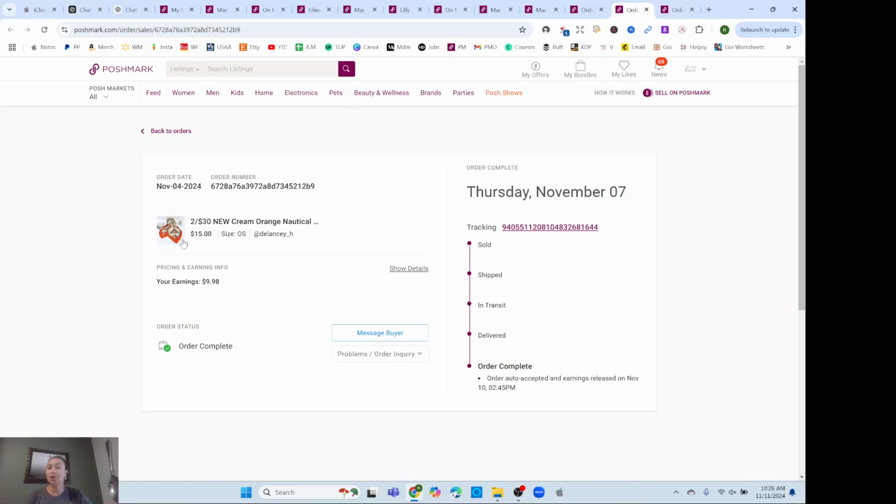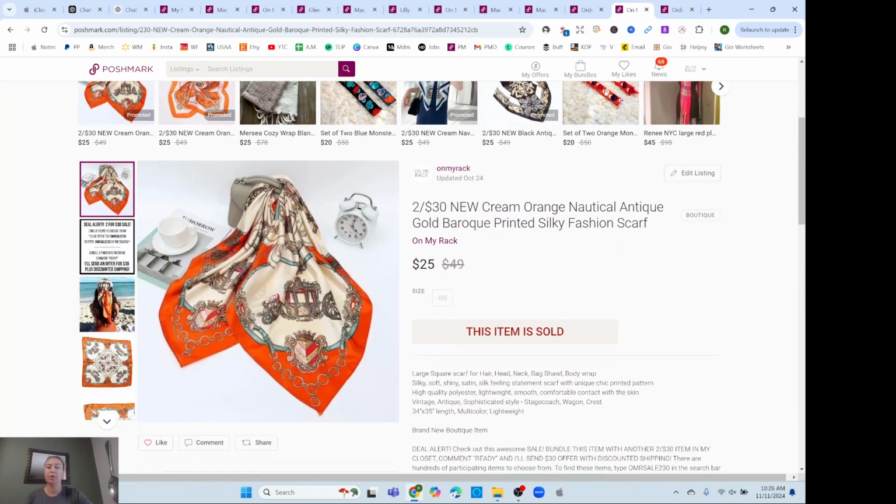And then this one has actually been pretty popular. It's orange with this stagecoach vibe and all the ornate, Baroque kind of look. So I've got all the keywords in there. I don't know if nautical really goes with this, but we'll go with it. Antique, gold, Baroque, there's just so many. And then I have stagecoach, wagon, crest.